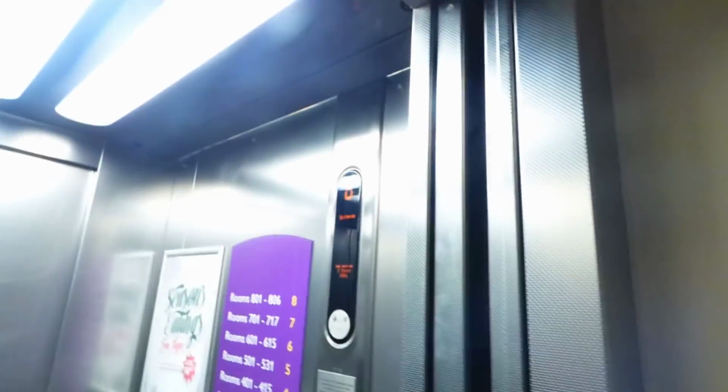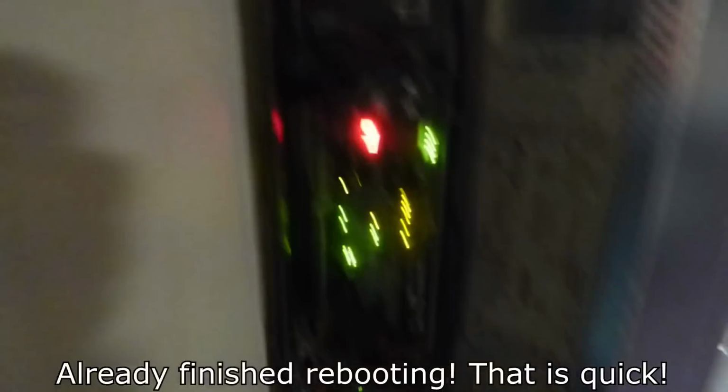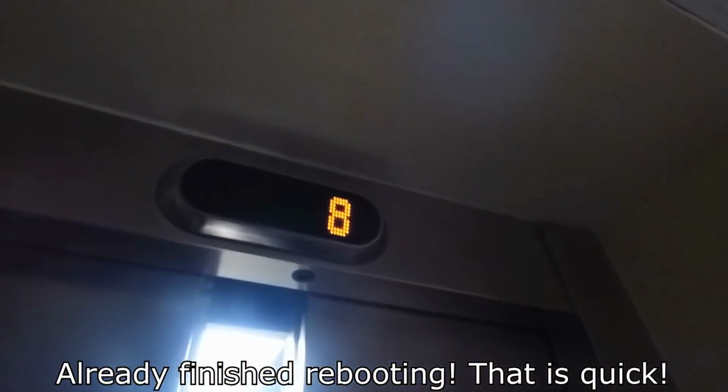And let's turn it back on again. Hello Ecodisc. And that is what it does when it reboots. It actually reboots pretty quick. And it also knows straight away what floor it's on. Really good positioning system. It doesn't have to go down to the lowest floor like a lot of stupid generic lifts.